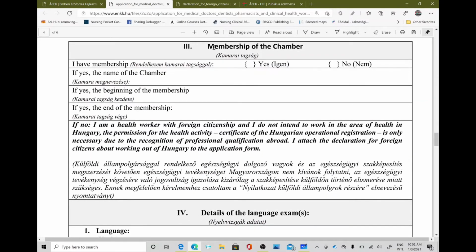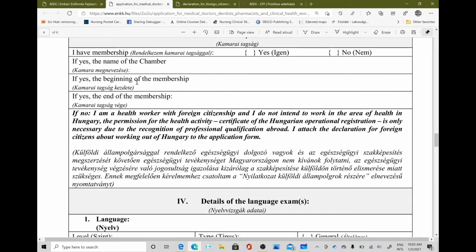Number 3, membership of the chamber. If you want to work in Hungary, then you will say, yes, I have the membership of the chamber. In a moment, I'll show you how to get there. If yes, the name of the chamber, for example, for the nurses and physiotherapists, or I think dietitians, and also for the midwives, it will be MESZK, or Hungarian National Healthcare Professionals Chamber. You can write the name in Hungarian or in English as well.